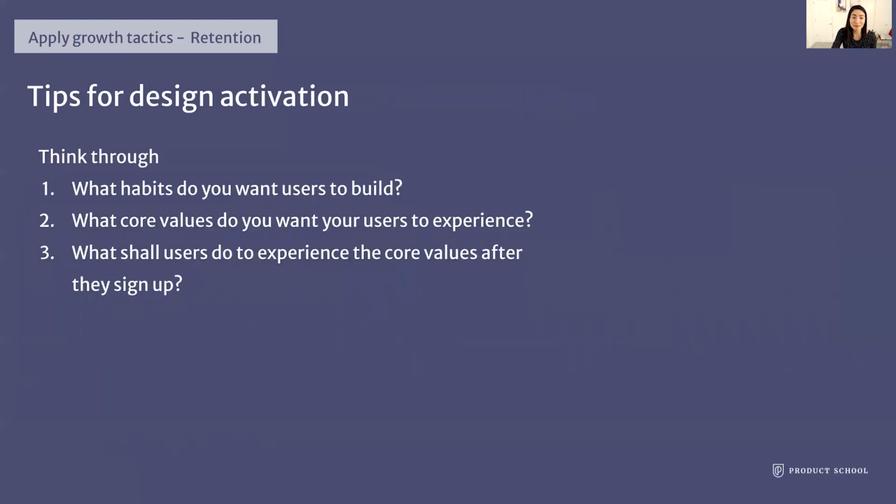So when it comes to designing activation, think through what habits you want users to build, what core values you want users to experience, and then what users should do to experience the core values after they sign up.